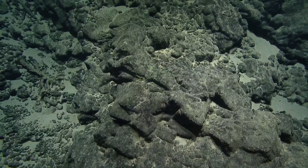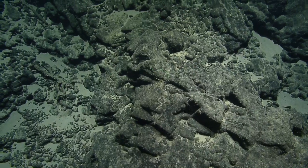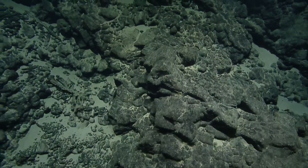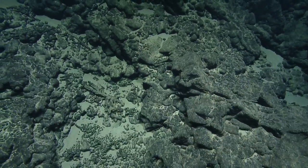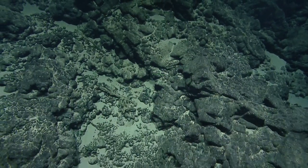Okay, we're 40 meters away from our... never mind, false. We are 50 meters away from our rock collection. Vertically? Yes. Okay, on the dot.